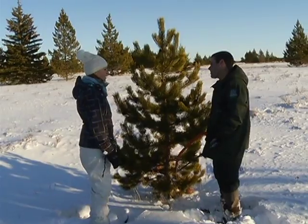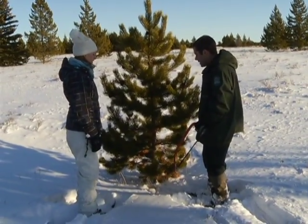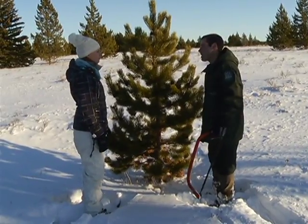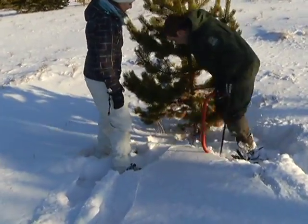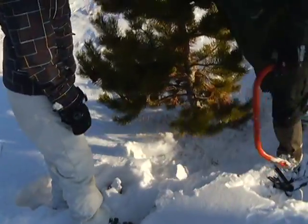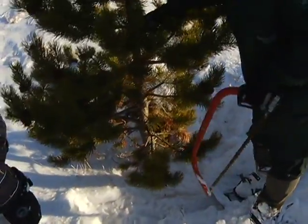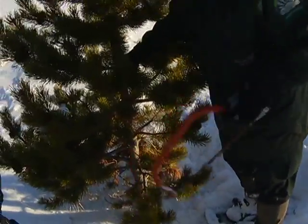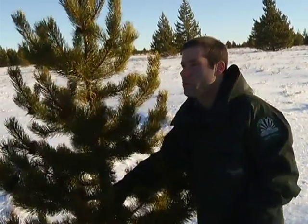So basically, when you come out to the hills, what we're looking for in cutting down a Christmas tree is to get as close to the base as possible. So we might have to use our snowshoes here and just get down to the base, get some snow way down there. Right, so we have ourselves a good little base to start from, and I'm going to try and get as close to the bottom as possible. What I might also do is take a couple of the bottom limbs off before I start cutting, just so I have a little bit more room to work with.